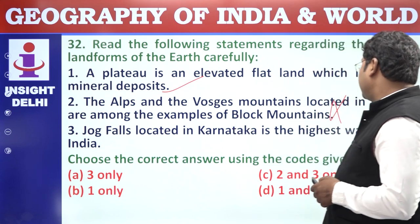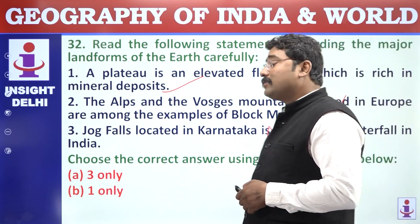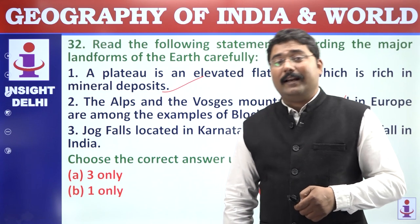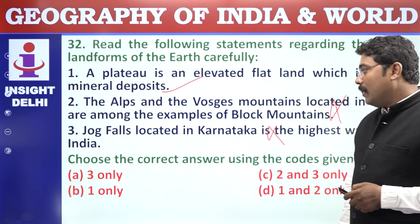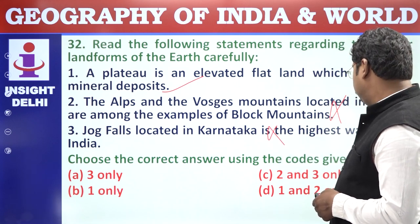Jog Fall located in Karnataka is the highest waterfall in India. No, it's the third highest waterfall in India. The highest waterfall is located in Meghalaya, and the second highest waterfall is Dudhsagar Fall located in Goa. The answer will be only one.